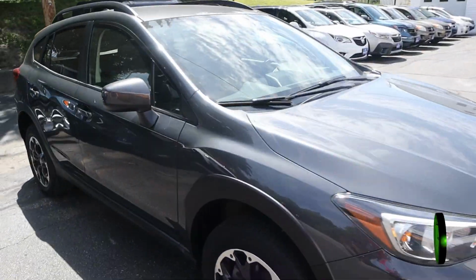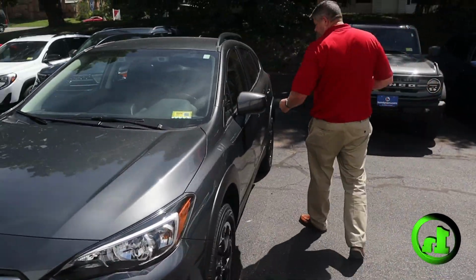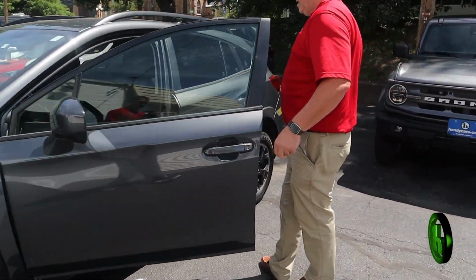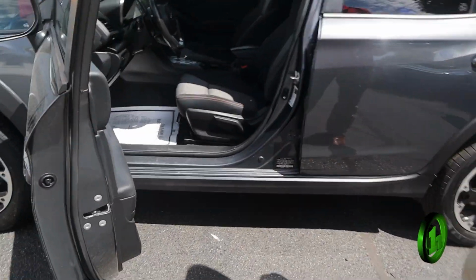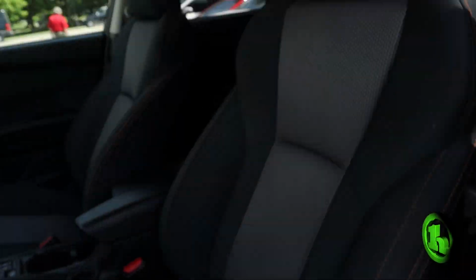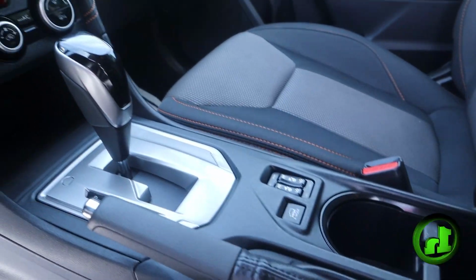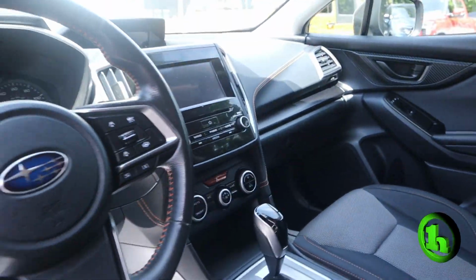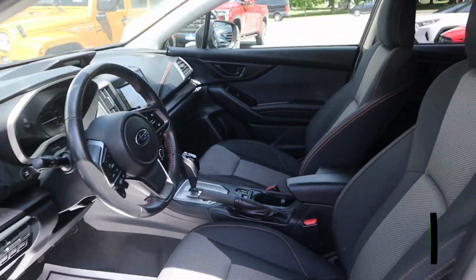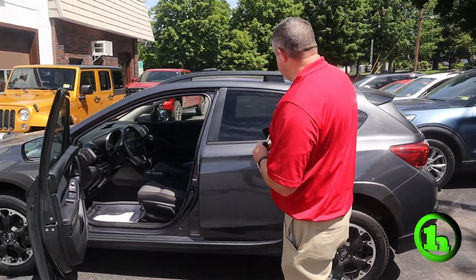We'll walk around over here to the driver's side again. We'll open up the door, let you take a peek at what's inside. There you go, very clean car. It's an automatic. It's got a nice touch screen to it. Steering wheel mounted controls, power windows and locks. Not much else you could ask for. I think that just about covers it.